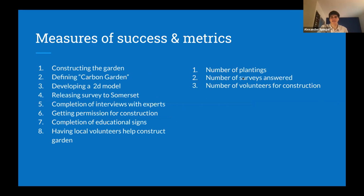So here's a look at our measures of success and some of the metrics we've been tracking. For our measures of success, we have constructing the garden, defining carbon garden, developing a 2D model of the site, releasing and creating a survey for Somerset residents to engage with them and get their thoughts on the garden, completing interviews with experts, getting permission for construction, completing educational aspects and educational signs, and having local volunteers help construct the garden. And we're tracking this by looking at the number of plantings, the number of surveys answered, and the number of volunteers that will help with construction.